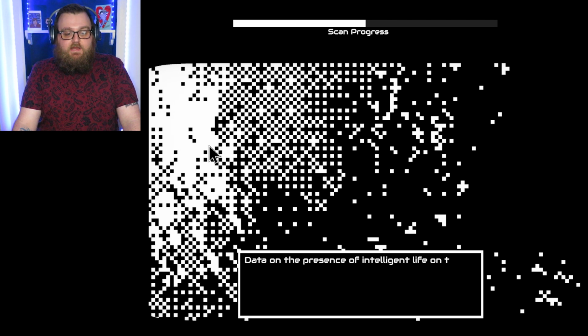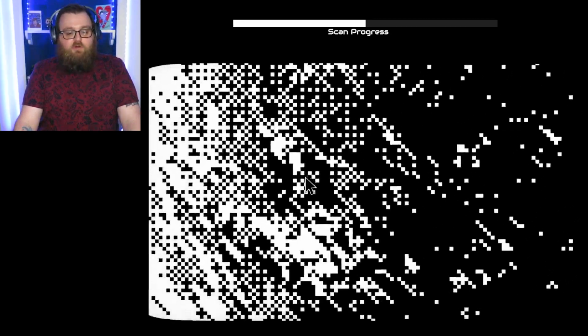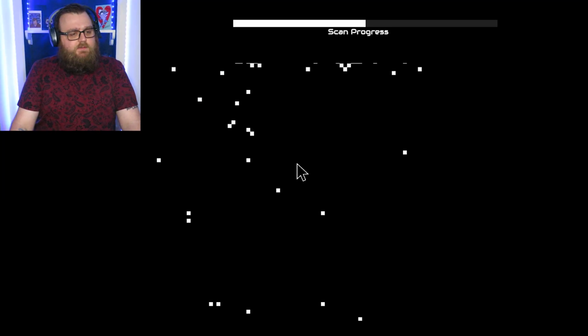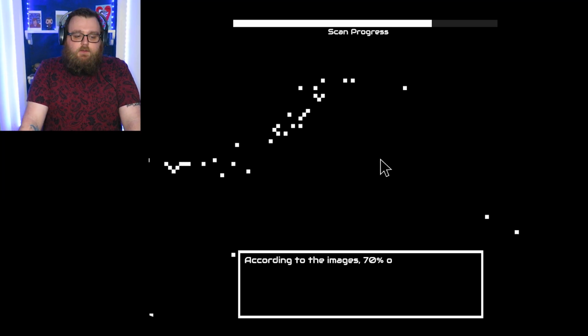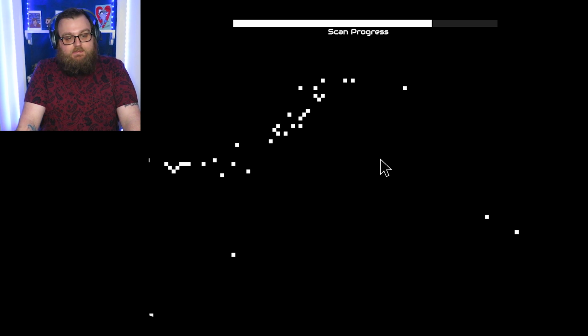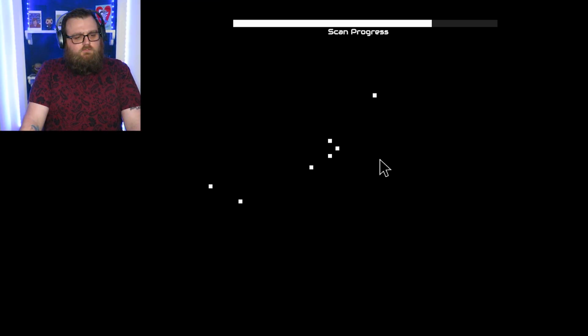Data on the presence of intelligent life on the planet has not been established, and neither has the breathability of the air. We don't know if any life pre-exists on it. Sounds like it's ripe for the taking. According to the images, 70% of the planet is occupied by water, while dense forests can be seen on land. Nice, I'm sure it wouldn't take us too long to absolutely ruin that.